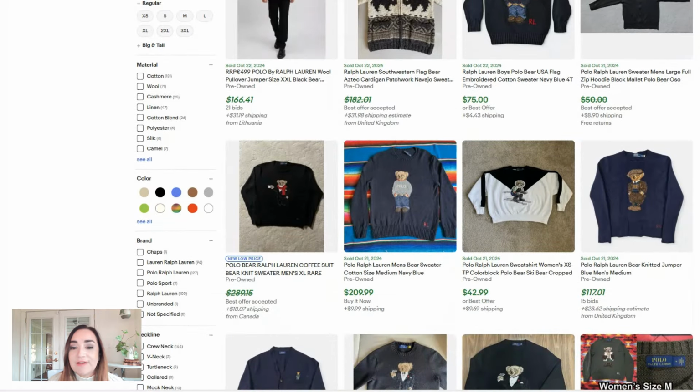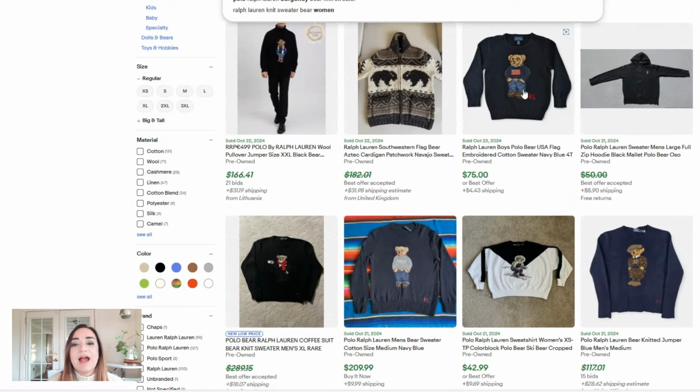I want to point out this $75 one right here. This is actually a boys. So not adults. If you're interested in other kids clothing, I do have a video. I will leave a link for it up here of the best kids brands to be on the lookout for. So look up there for that video if that interests you.